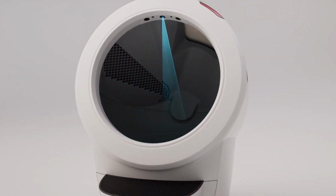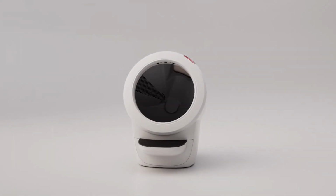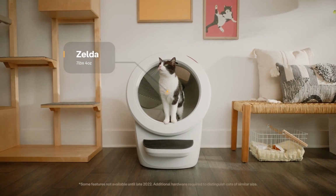And there you have it. We hope this selection simplifies your decision-making process and makes your quest for the perfect automatic cat litter box much easier.